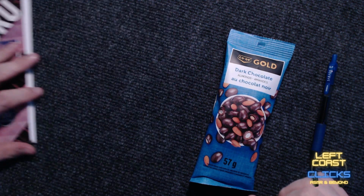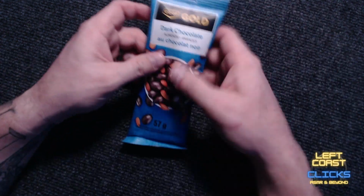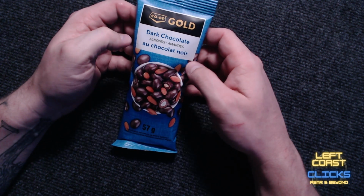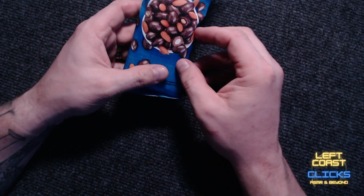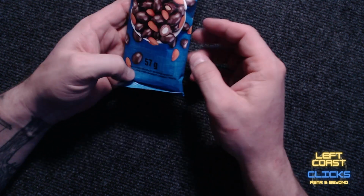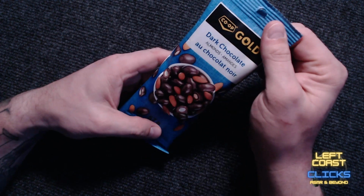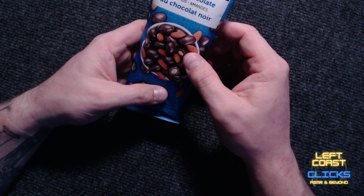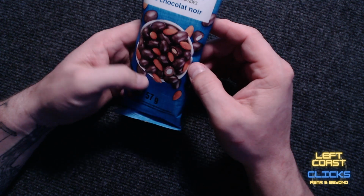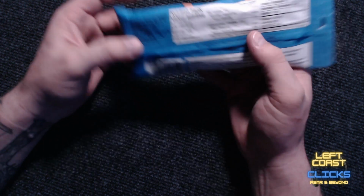I'm just gonna put the Sudoku aside for a second. So, I've got some dark chocolate almonds. They've got these in the grocery store right next to the cashier. And this package is only $1.50 Canadian, which is about maybe a little over $1 US if you do the conversion. But anyway, it's fairly cheap.